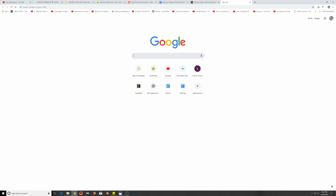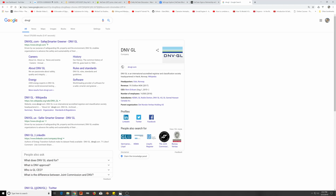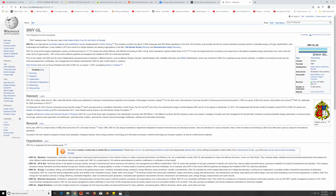Who is an owning partner in Vechain? It's this little company called DNVGL. Okay? Let's look at their Wikipedia and see what it says about them. DNVGL, an international accredited registrar and classification society, headquartered in Høvik, Norway. It's been around for about 150 years, guys. They're into quality assurance, merchant vessels, you name it. They're all about shipping, transporting things, quality assurance, oil, gas, electrification, food, beverage, healthcare. Huge. Check them out. But anyway, this is a huge company that is an equity owner in Vechain.